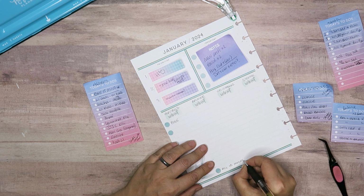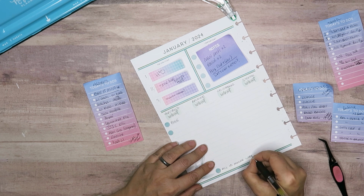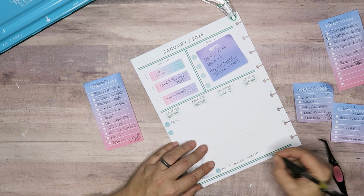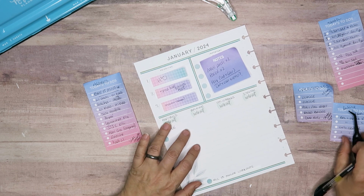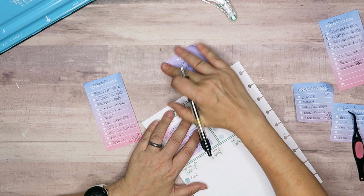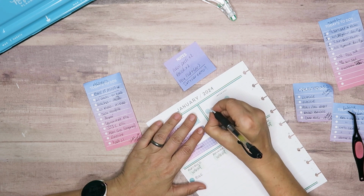And this is what I want to start doing more of with you guys, is more of an actual plan with me, rather than just decorating. I'm going to do this first before I forget.